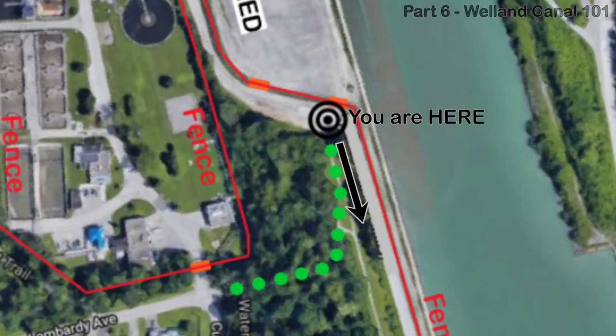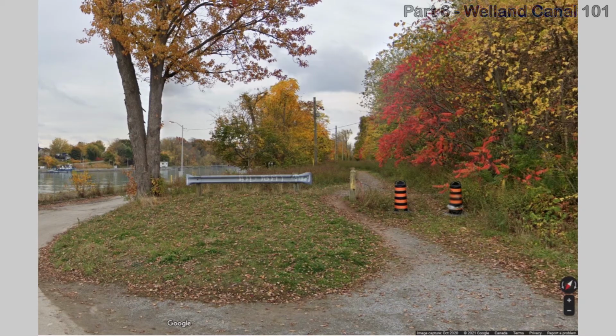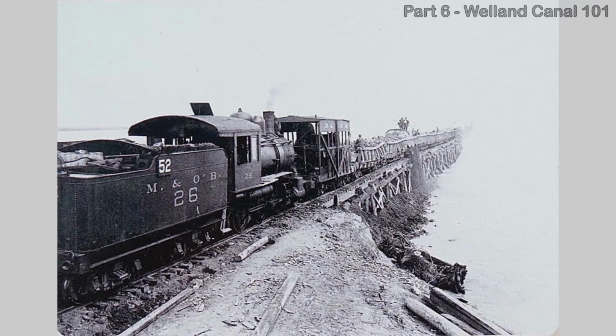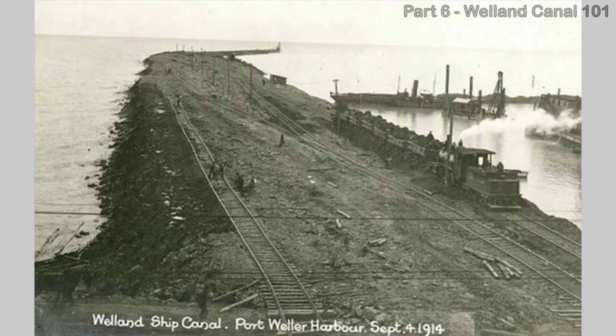Looking south, immediately west of the parkway, there's a pathway through the bushy forest that gradually slopes uphill. You can walk this path most of the way up to Lakeshore Road. This used to be a double-track rail line, and it was busy, and it was part of the Welland Canal construction railway, which transported the fill for the peninsulas.